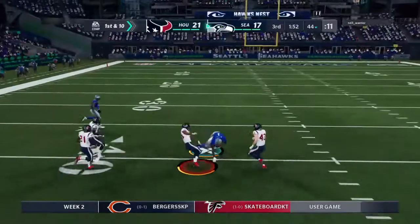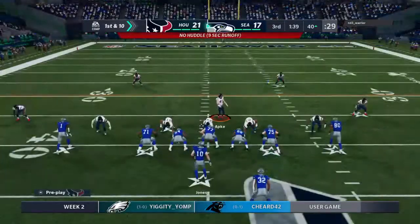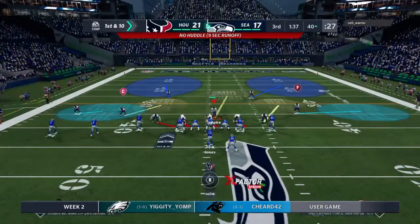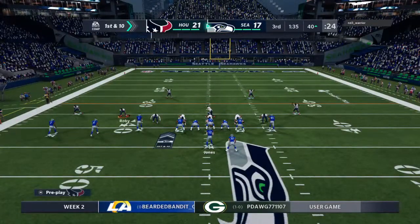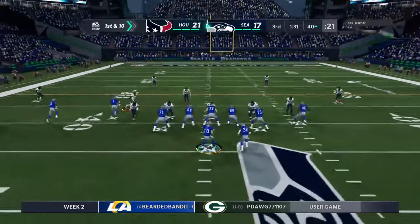Now a shotgun snap as they'll look to throw. This one into the hands of Metcalf. And they'll work this down to the 40-yard line. Tackled there. Another nice gain, 16 yards there, and a 1st down again. 1st and 10 at the 40-yard line.